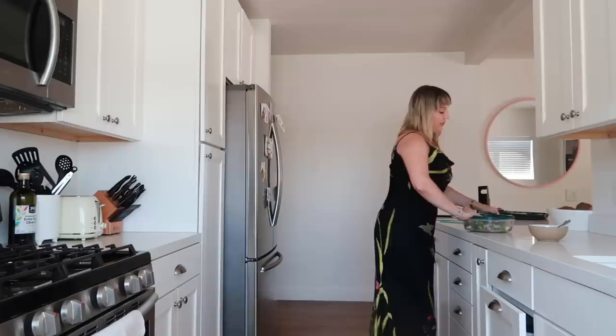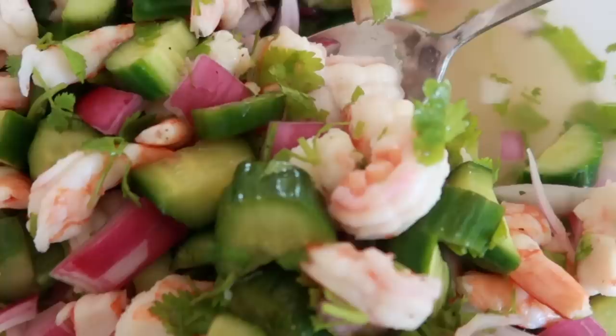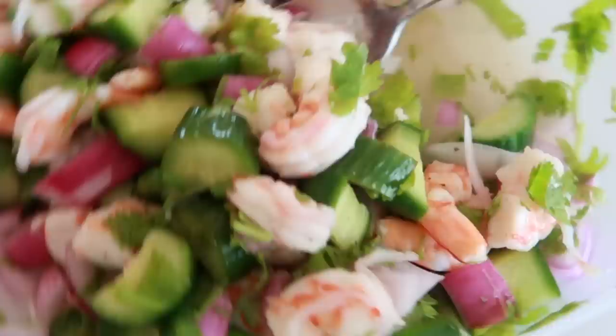Also, look at my new anklet. I made it today. I also made this necklace today. This is my shrimp salad. It's fresh lime juice, fresh lemon juice, red onions, cucumber, shrimp, jalapeno. I'm missing something. Cilantro, salt, pepper. Very easy, gets better as it marinates.